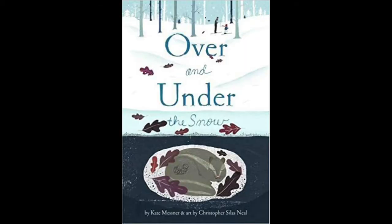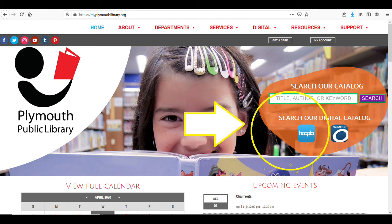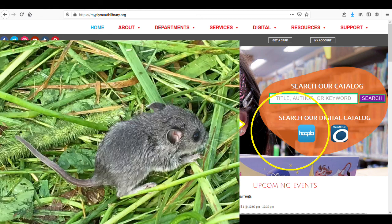The last book is called Over and Under the Snow by Kate Messner and illustrated by Christopher Silas Neal. That also is an amazing book that shows you all the things that are happening underneath the leaves, underneath the snow. In the middle of winter, there's still things going on. The great thing about this book is that if you have a Plymouth Library card, you can read it online. So just go to myplymouthlibrary.org and look for the blue Hoopla button, sign up for an account, and you can borrow Over and Under the Snow and read it with your mom or dad or grandpa on your computer.